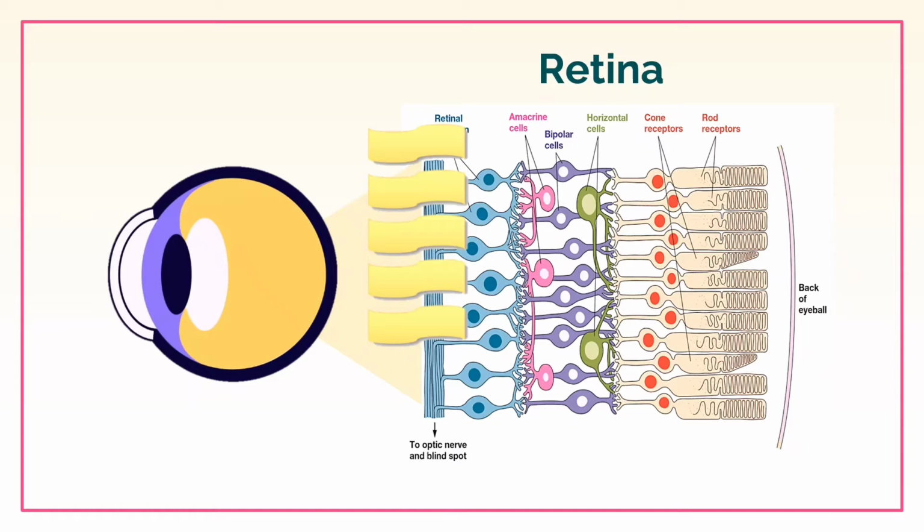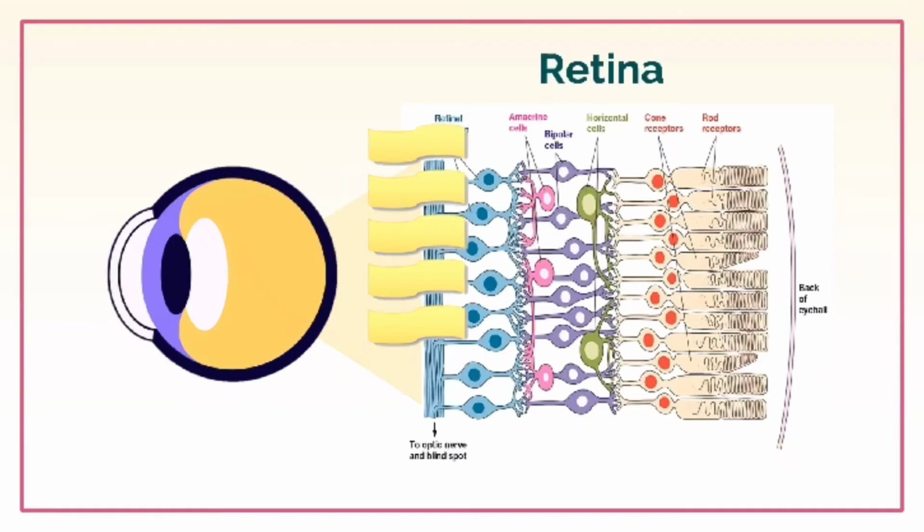So the idea that we get here is that there are a lot of cells involved. Several communications are made in order for us to perceive the world, to see colors and the details of our surroundings. It's just so amazing, right?